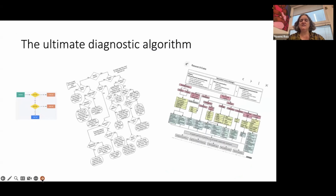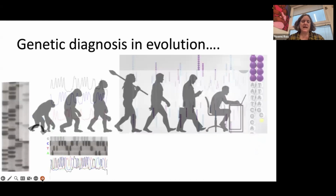But actually these are very complex disorders to diagnose, and we need much more complex looking diagnostic algorithms. And the question today is, how important is genetic diagnosis in this, and where does that fit into the clinical pathway? And obviously, we all know that there's been a huge evolution in how we carry out our genetic analysis. We used to use Sanger sequencing.